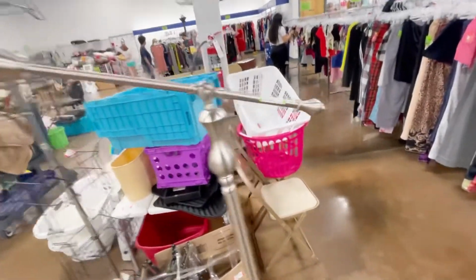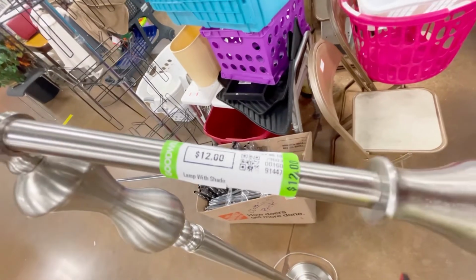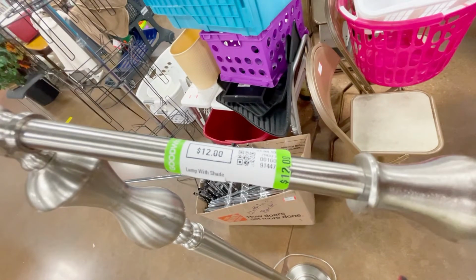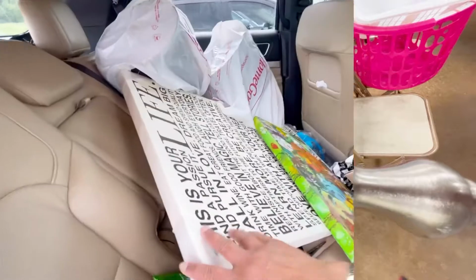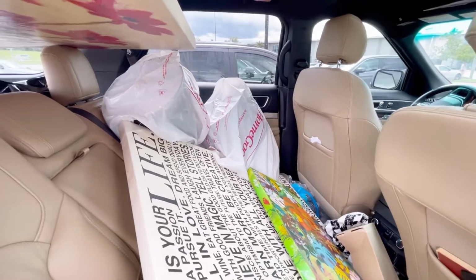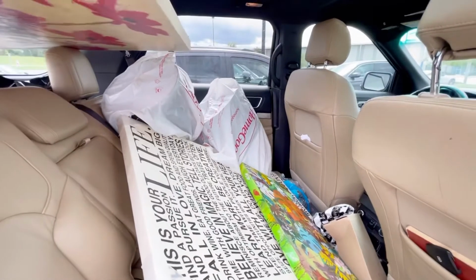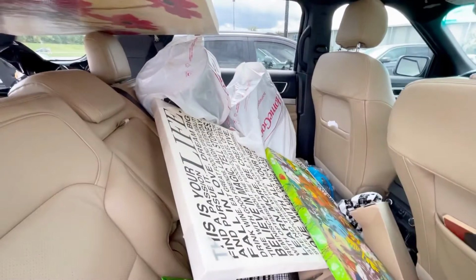And I did that. So found myself back in the store again. And I saw this lamp, it's $12. I went to take it over to see if it worked and the knob to turn it on was gone. Back in my car again, trying to get the stuff I bought back in here. And as you can see, I got pictures and all kind of stuff in here. But it made it. I got it in. Now I'm finished.